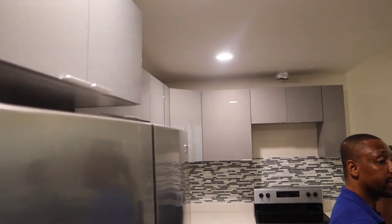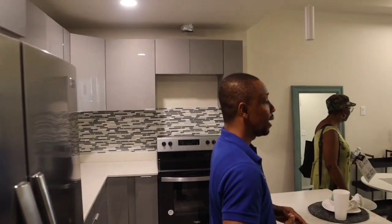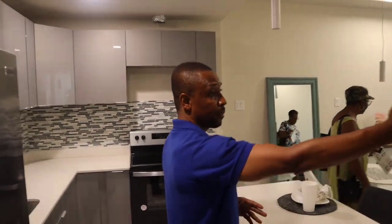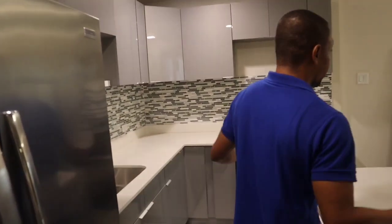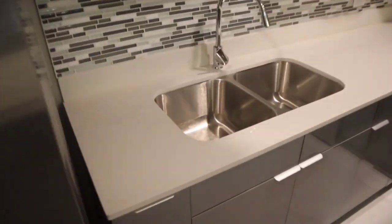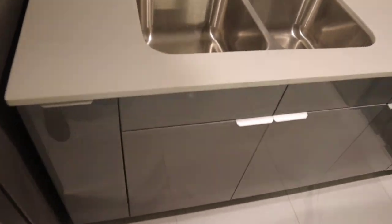It is 726 square foot of space and it affords you a bedroom, bathroom, linen closet, wash area, fabulous kitchen, lovely dining area, and also a sitting area outside there, a porch.